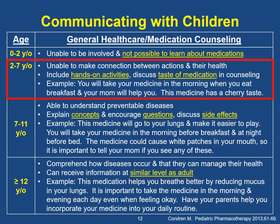Some tips are you can definitely include hands-on activities for them. One of the things they really like is to know the taste of their medication. That's a single aspect they're focusing on. So you can say you're going to take this liquid that tastes like cherry. An example I have written here is: you'll take your medicine in the morning when you eat breakfast and your mom will help you. This medicine has a cherry taste. They have difficulty conceptualizing time, so if you make it clear-cut with breakfast, they know that they eat breakfast and can correlate with that. And again, since they like knowing the taste of medications, you can discuss that it's going to taste cherry.